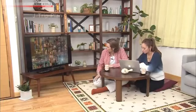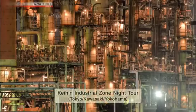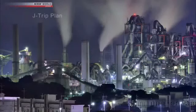Wow. This one's on the border of Tokyo and Kawasaki. Oh, my goodness. Look at that. Yeah, those colors are very cool. Gee whiz. Wow.